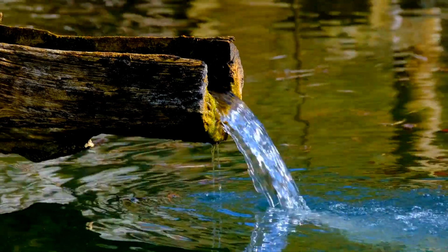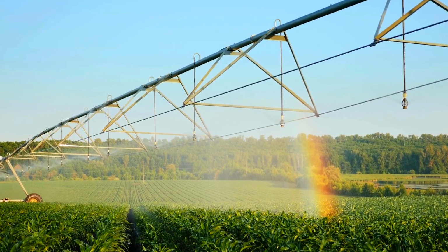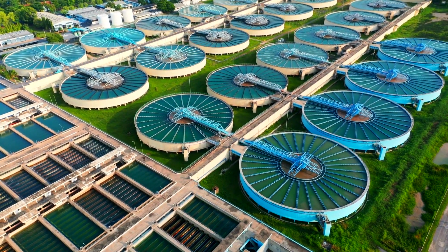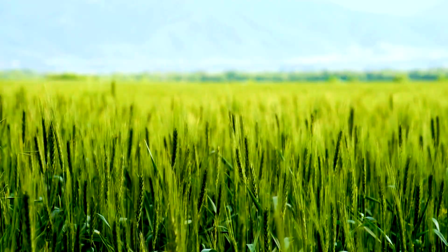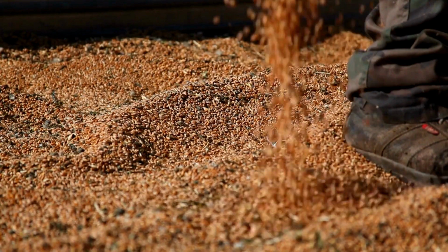Water, if needed, comes from center pivot irrigation systems that sweep across fields like giant metal spiders. Some farms use automated drip irrigation for water conservation. The goal is maximum growth with minimum waste. This high-tech care ensures that every seed has the best chance to become a golden stalk of wheat.